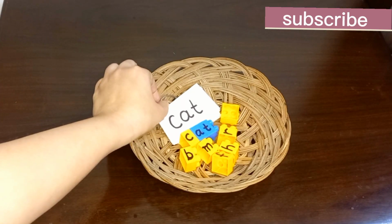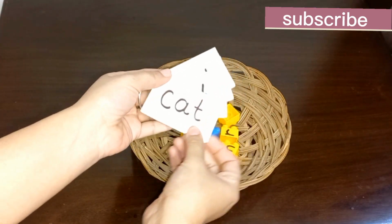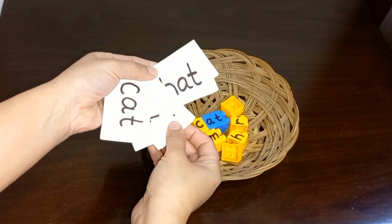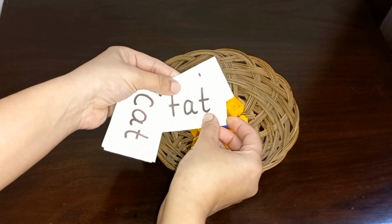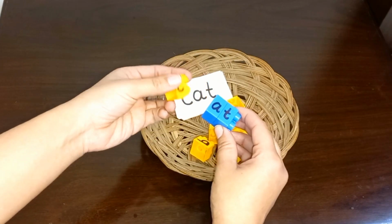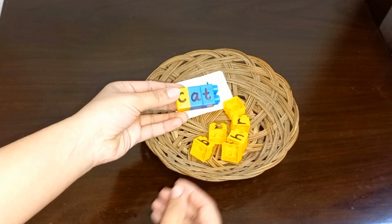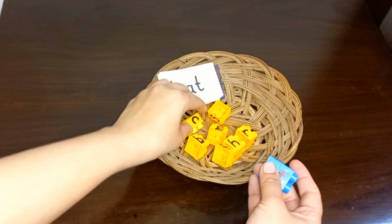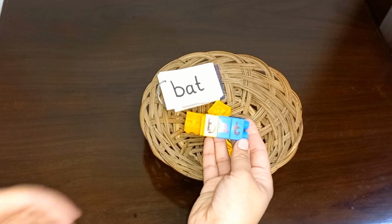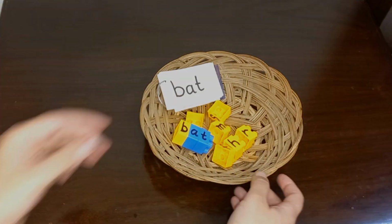In this next activity, I have made some letter Lego blocks. I made these CVC word cards and wrote a letter on each block. Join the blocks to make words, just change the first letter and a new word is formed. This is a fun, hands-on way to practice early reading and writing skills. These letter Lego blocks are perfect for practicing CVC words because you can easily change around the letters in a word.